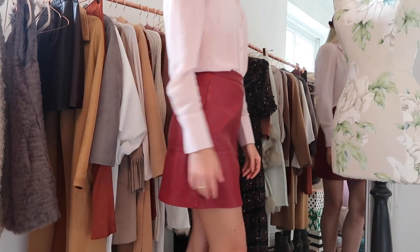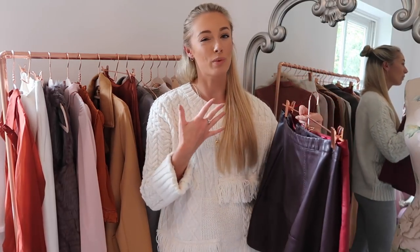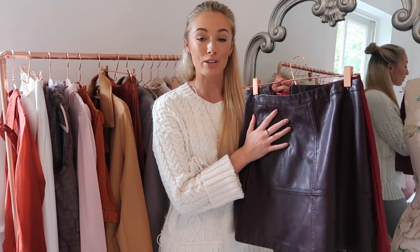They were $19.99, so I thought just a fabulous way of buying into this trend without spending too much money, because I don't wear short skirts that often, but sometimes I just want to get my legs out with high over-knee boots. I thought that would look absolutely beautiful.